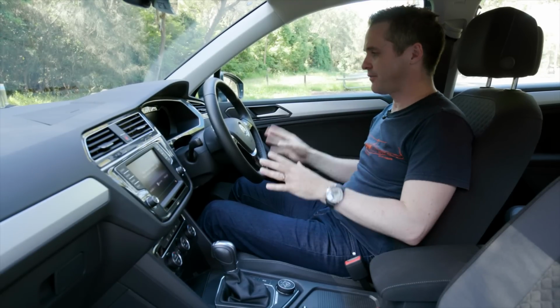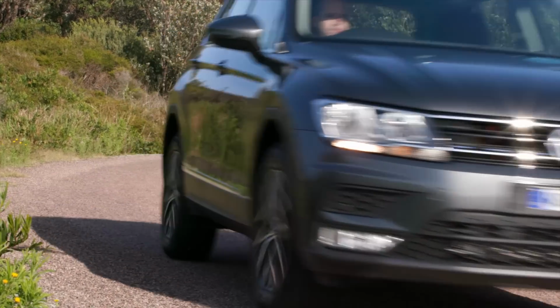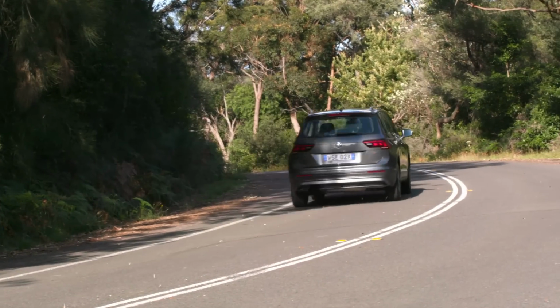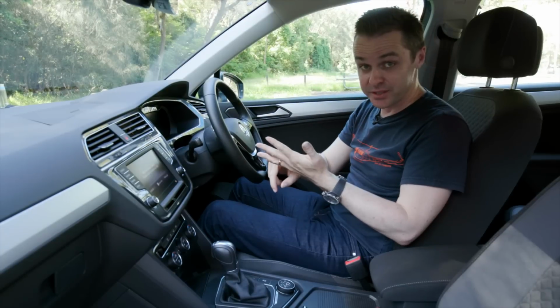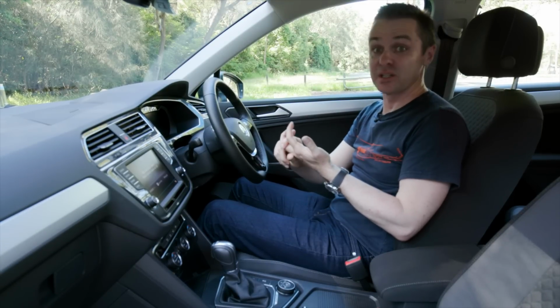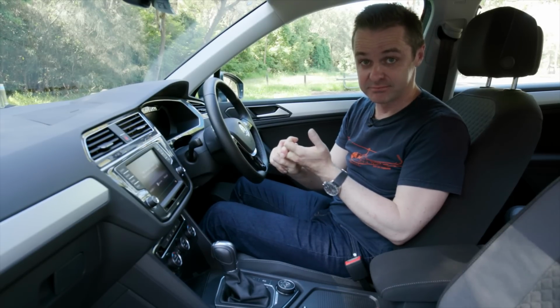Heaps of safety gear. There's 7 airbags, autonomous emergency braking. It's got everything, this car, that you really need. This car is built for families. It's like they've thought, what do families want? They want safety, they want somewhere to put their stuff, and they want something that looks pretty good. And I think they've nailed all of those things here in the interior.